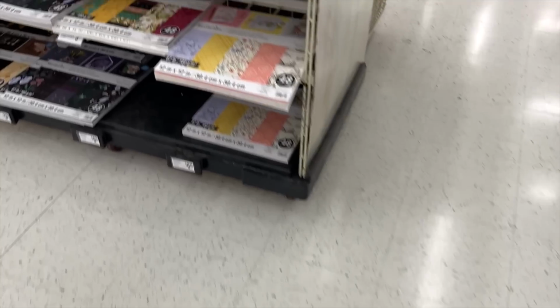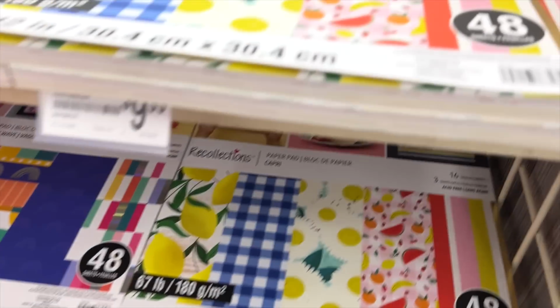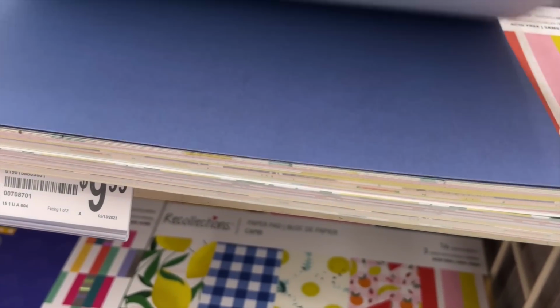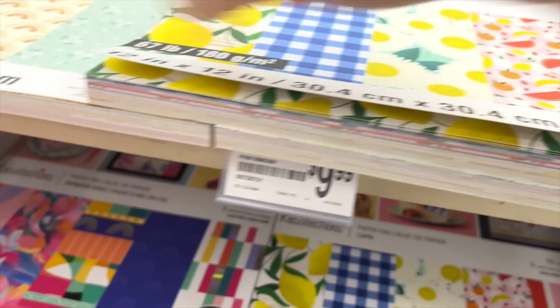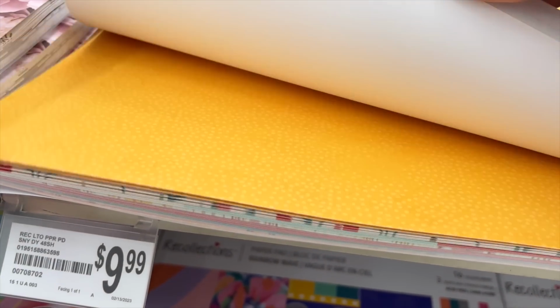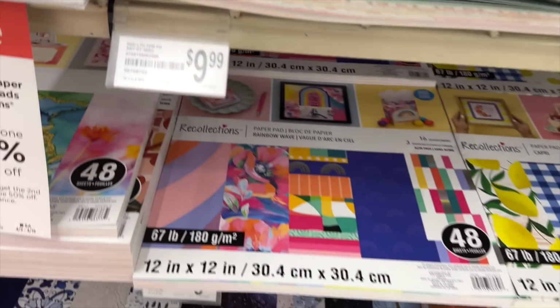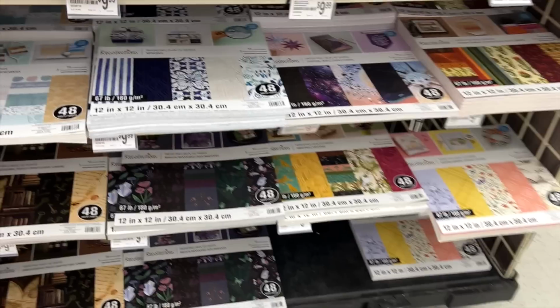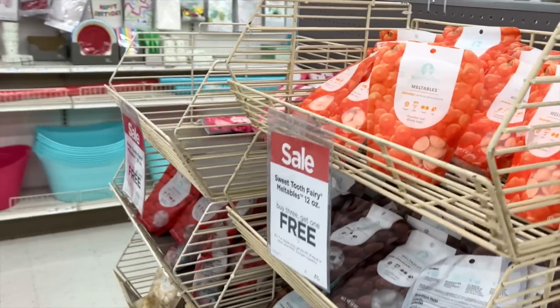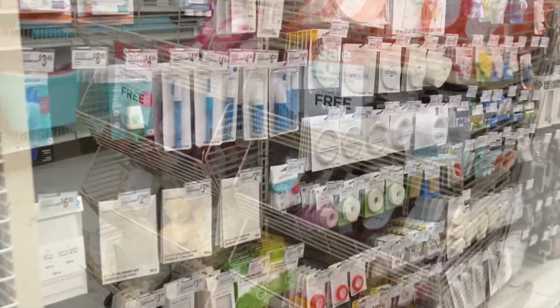But here is my issue. I wish they would create other elements to go with these paper pads. You can buy the pad of paper, but are there stickers? Are there die cuts? What else is there to coordinate with these pads? That's why I enjoy shopping at scrapbook.com, because when some of these scrapbooking companies release new lines, they release all of the different products, all of the different embellishments, everything that coordinates, and that definitely makes crafting easier. But on the other side of this one, just chocolate.